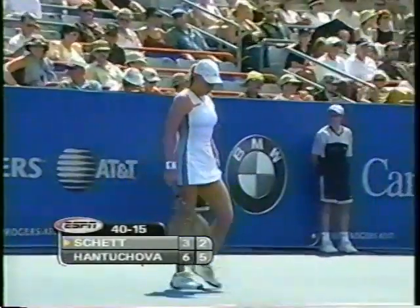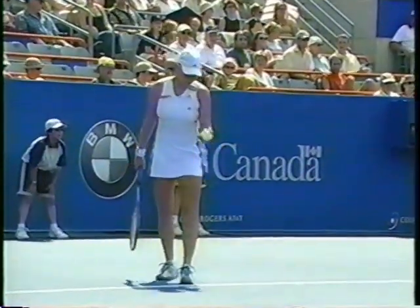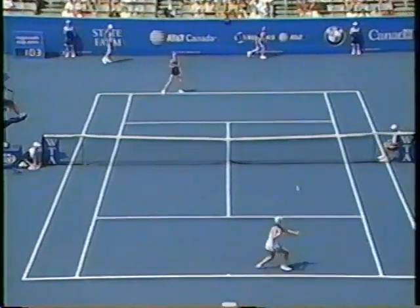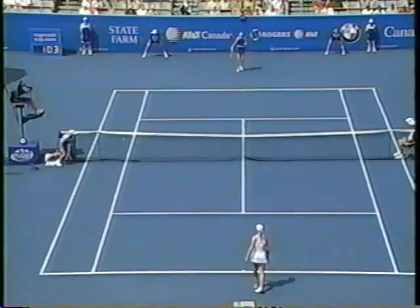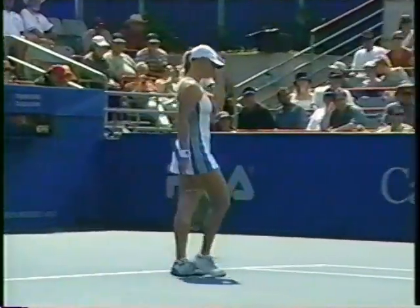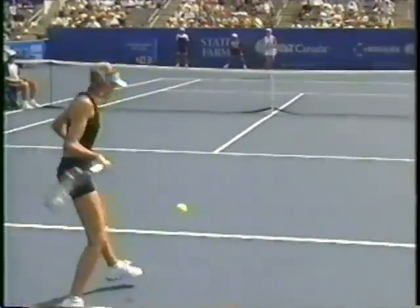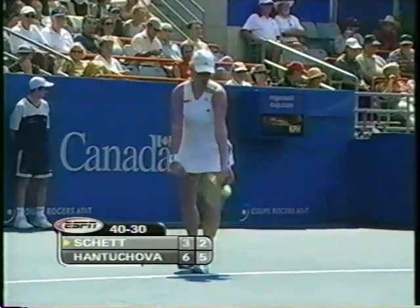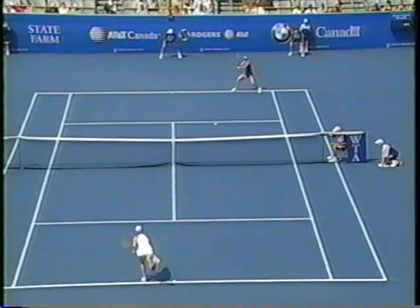Game point, Schett. Out. Called by the chair umpire, Leanne White. 14-13. Yeah, she's asking why didn't the linesperson call that ball out if it was an inch or two out. From that angle you can't really tell, but from that angle it certainly didn't look out. Looked like it skidded off the line. Still game point.